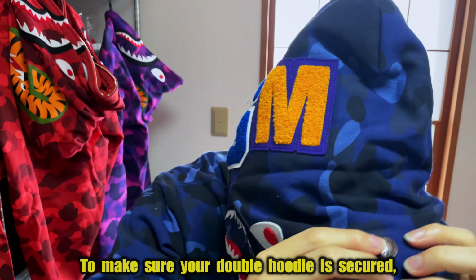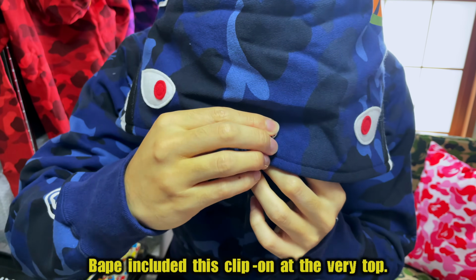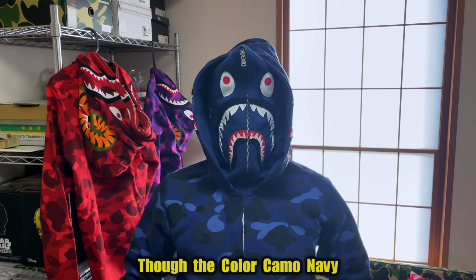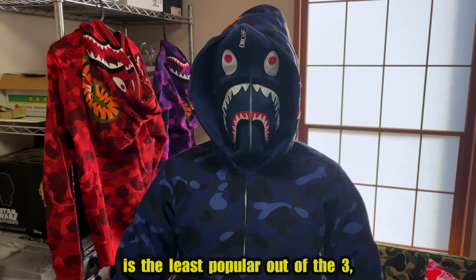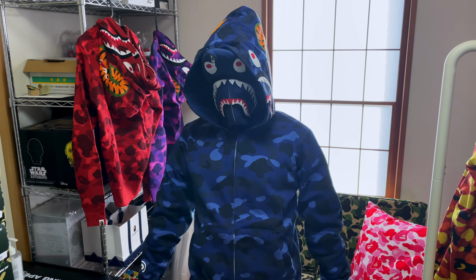To make sure your double hoodie is secured, Bape included this clip-on at the very top. Though the Color Camo Navy is the least popular out of the three, if you want to keep it somewhat low-key, this is the one.